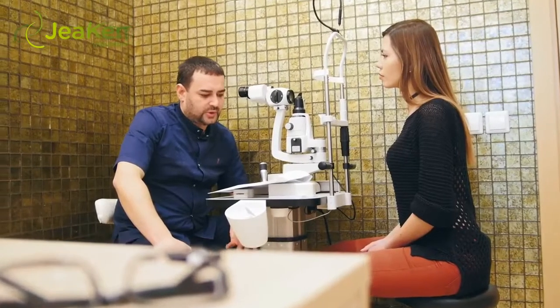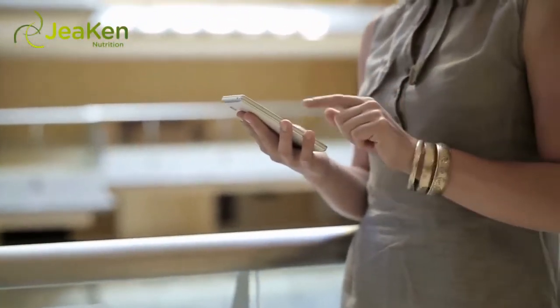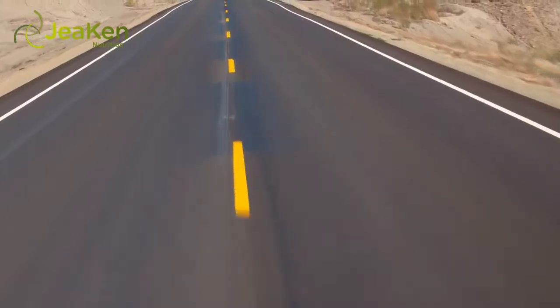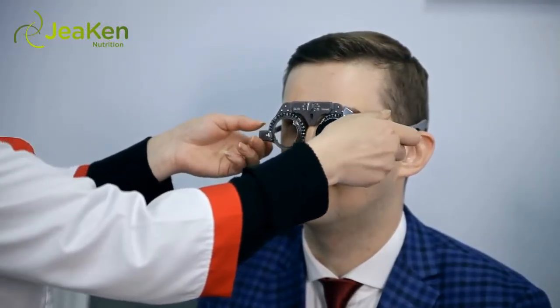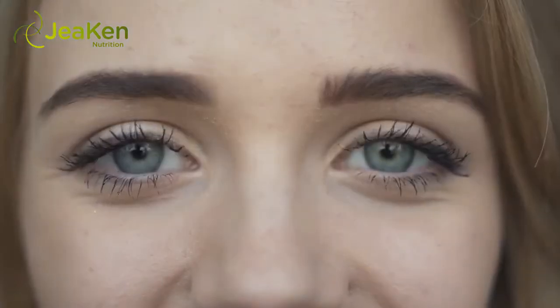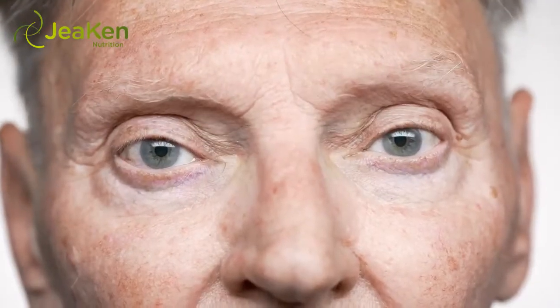Are you nearsighted or farsighted? Having trouble reading those emails on your phone? Can't see the road sign up ahead? If you're noticing changes in your vision, it's probably time to get your eyes checked. Over the course of our lives, our eyes will change. It's all part of the aging process.